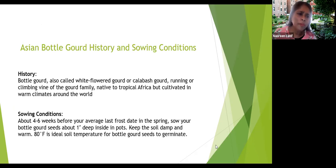The history of gourd. The bottle gourd is sometimes called white flower gourd. The flower is very small and cute. Sometimes they call it calabash gourd. They are running or they need some vine. They are climbing vines, so definitely you have to have a fence or trellis or something else. Annabelle is good at showing how to make a trellis with small branches or some way to hang the produce. If you go to Berkeley Community Garden, you will see lots of them.